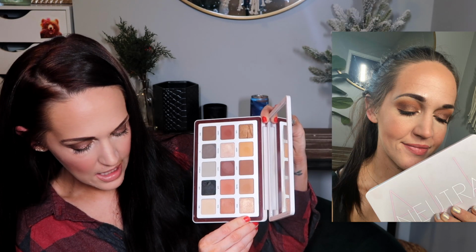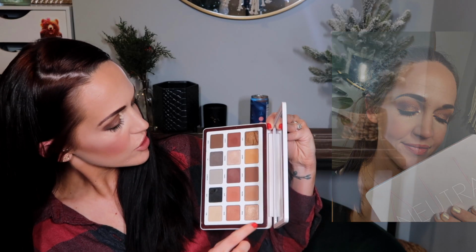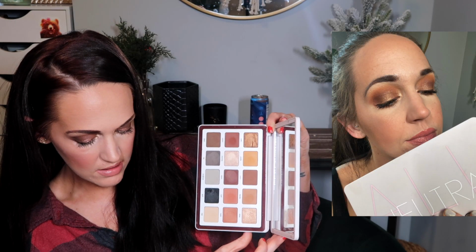Freckle, Prairie, and then I did Shine all over the lid, I believe. No, Tone all over the lid, and then I think I did either Shine or Monroe in the inner corner. This is a beautiful palette.